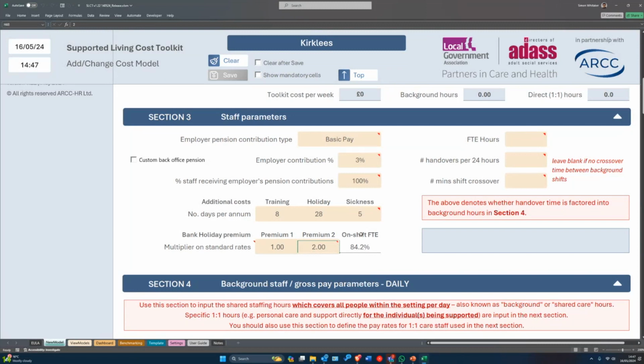You can see at the bottom of that, then, we've got this little information box that says on shift FTE. This is 84.2%. This changes depending on what additional days you put in here. So if we increase the number of training, holiday or sickness days, then the amount of time that we get per FTE we pay for that's actually on shift reduces. So if I put the training days up to 12, then my proportion of on shift time that I actually get for the pay that I have to give is lower. So it's 82.7%. That just gives you a sense of, for every 1 whole-time equivalent person that I pay for, how much of their time do I actually get on shift, i.e. contributing to my direct or my background care hours.